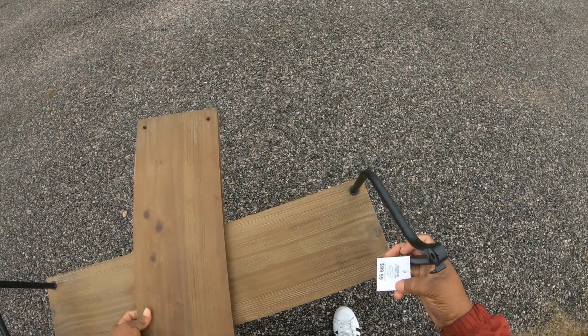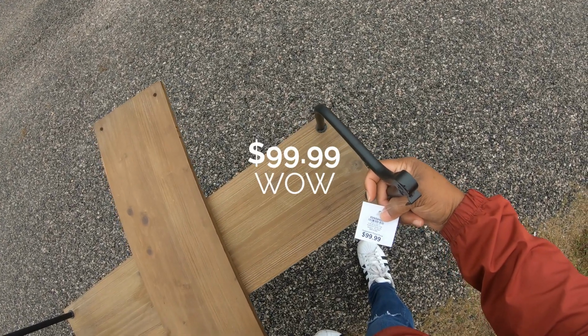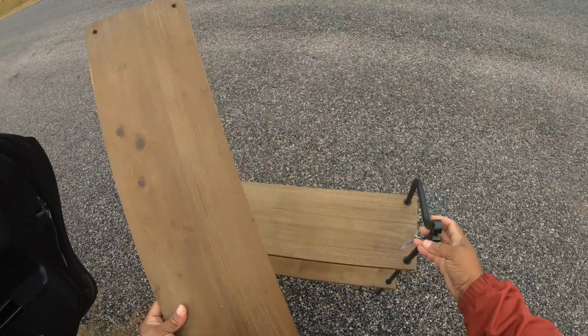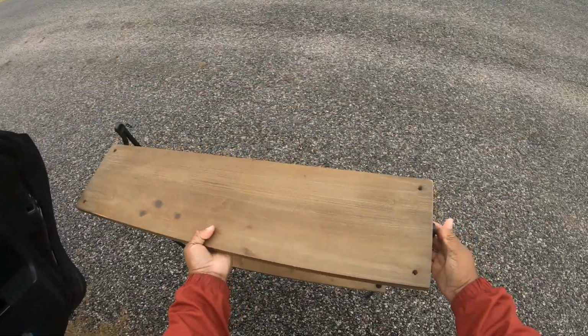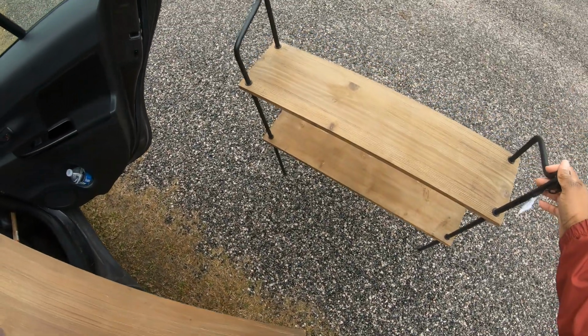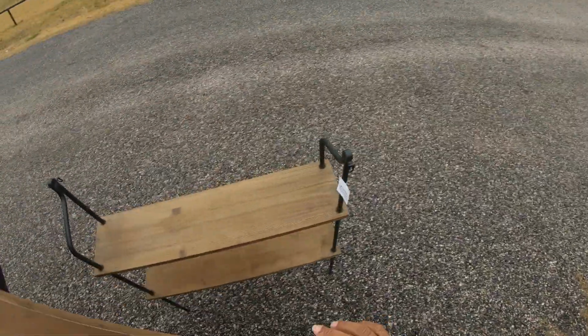But guys, look at the price of this. $9.99. It don't tell me what it is. Oh, it was a 3-tier shelf. So it should have been one more tier right there. But I think it's cute. I think right now it's, look, it's standing. So I think that's pretty good.